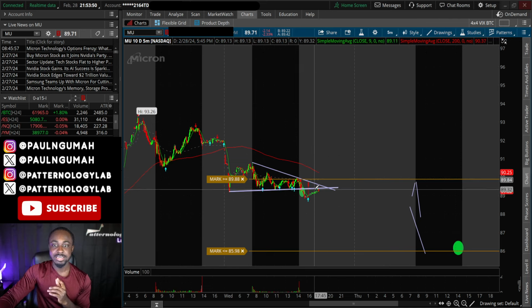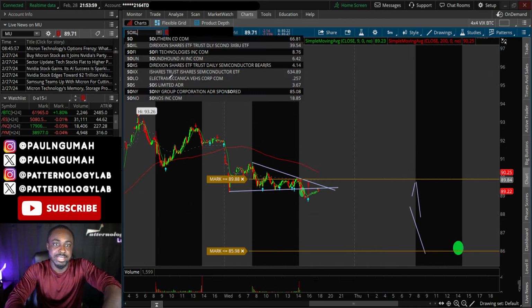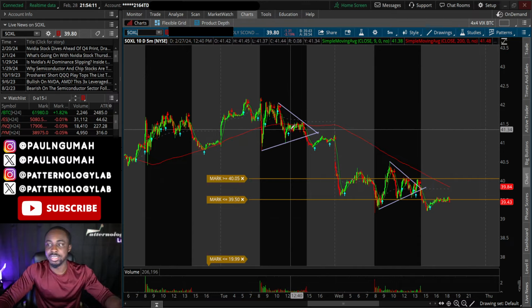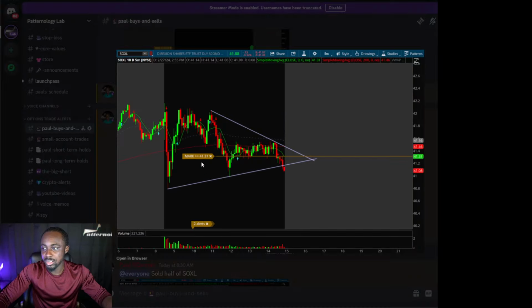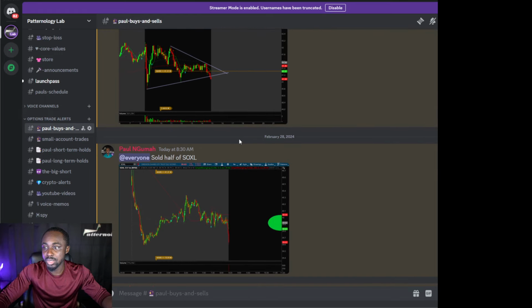Speaking of these semiconductor stocks, it has the same structure as SOXL. SOXL looked like this on the 27th, which is yesterday, Tuesday. I did take a trade on SOXL right here, as you can see. I was watching it throughout the entire day, watching it cooking, and as soon as it broke down, I decided to buy puts on there with a price target of $40 or lower. And as you can see today, a gap down with the overall market.